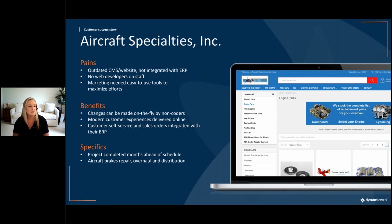A couple of specifics about this Aircraft Specialties project. The project was completed months ahead of schedule, and there were a lot of factors that went into that. Just excellent collaboration between their team and ours. They had a really savvy guy that knew Nav pretty well, so that definitely helped, and he was able to take on some of the work himself. That was a really great relationship and a really good project to work with. They kept it simple to start with, and they're growing. So that's always an option.